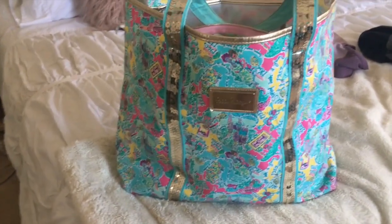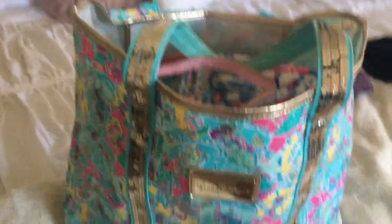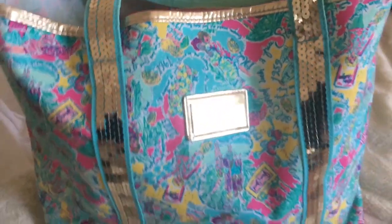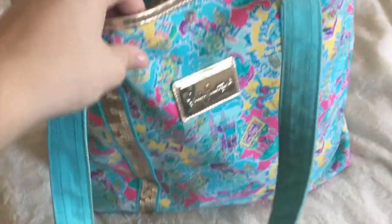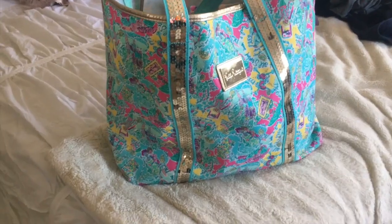It's a Lilly Pulitzer tote bag that I got maybe 5-6 years ago when I first discovered Lilly Pulitzer. It is the anniversary print, and I just love it so much. I will never get rid of it. It's just my favorite bag. I don't use it a lot, but I do use it in the summer for a beach bag because it's pretty, it's lightweight, it's lined with plastic, so it's easy to clean, and it's just so summery and pretty. So let's get into it.